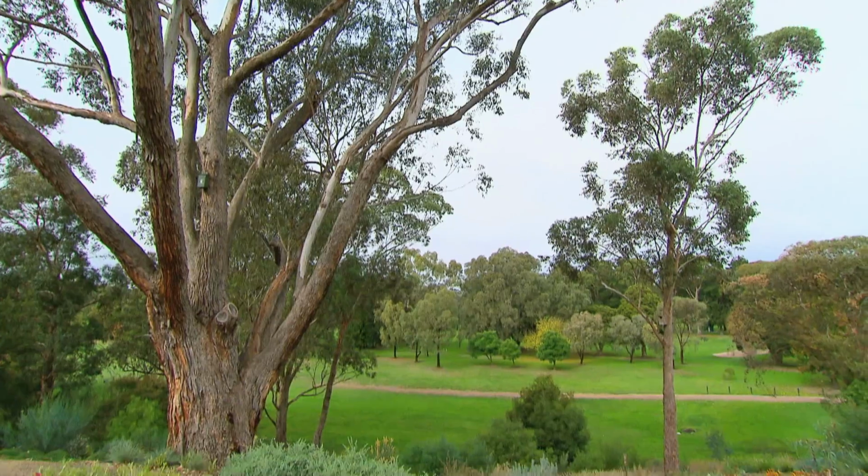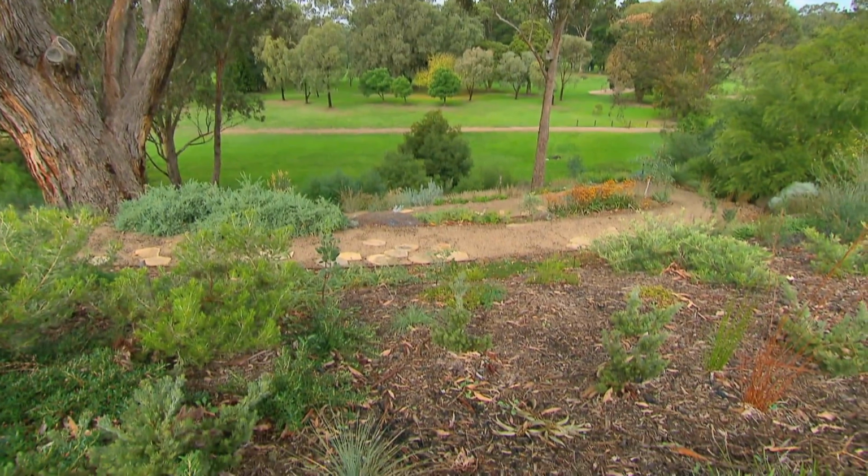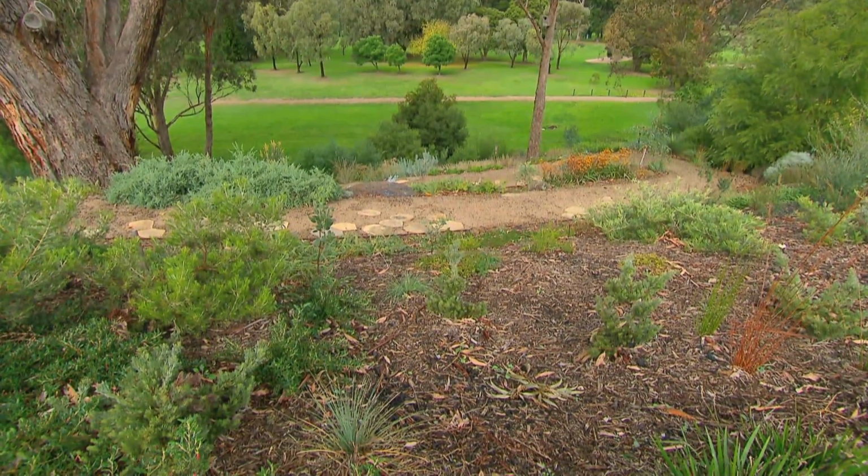This garden is a classic example of where folly meets practicality. Now, the materials used are very affordable, and the plants tough and hardy. And that snake path winding down to the golf course is the most natural way down that slope.